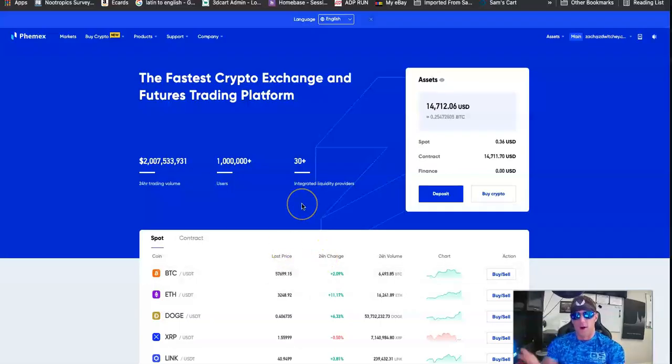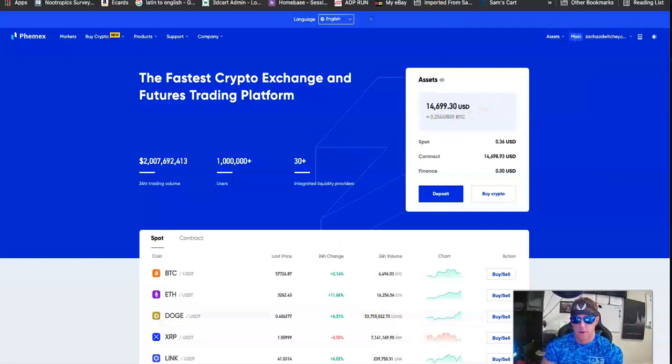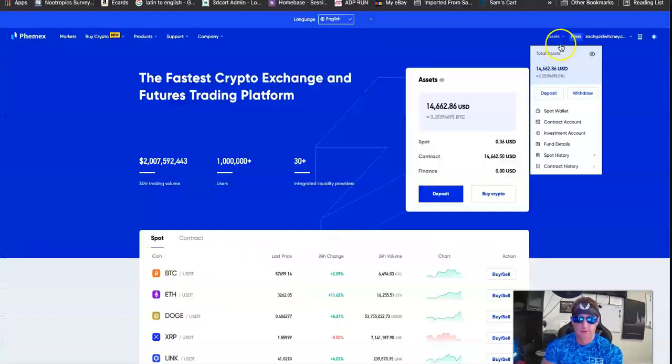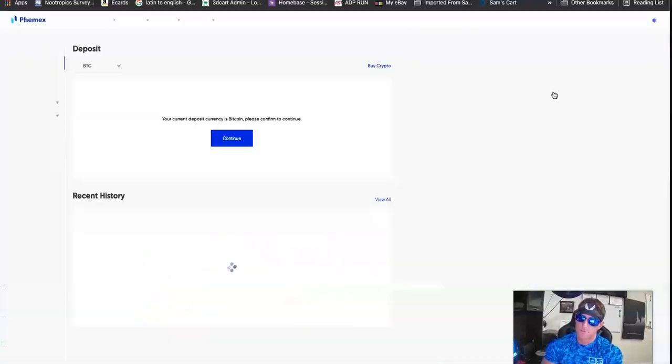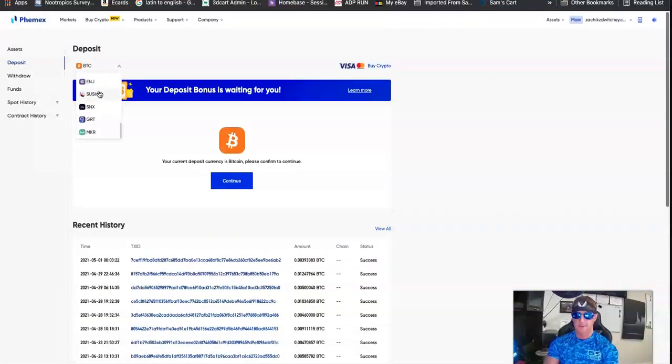All right, so I'm going to walk you through every step of the way, starting from a different exchange called Kraken, which is popular with Americans. I'm going to send Doge to FEMX, and we're going to put it in a contract account. You can do this with any currency they accept. So first step is go to your assets on FEMX and deposit. Here is the list of everything that they accept. If it is not on this list, then you can't send it here.